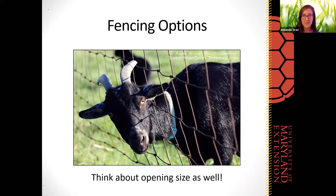And finally, think about the opening size. You don't want animals to be able to stick their heads through and then get stuck. So either make those openings big enough so they can easily stick their head in and out, electrify it so they don't do that, or make them smaller so they're not able to stick their head through.